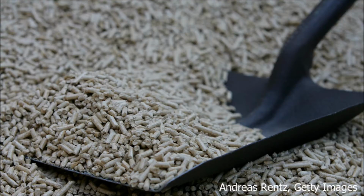The stacker in this bagging line is capable of bagging more than we produce. If we had 2 mills like this, we could bag all the pellets right here. So the bagger's twice as capable as our mill is. Wow.